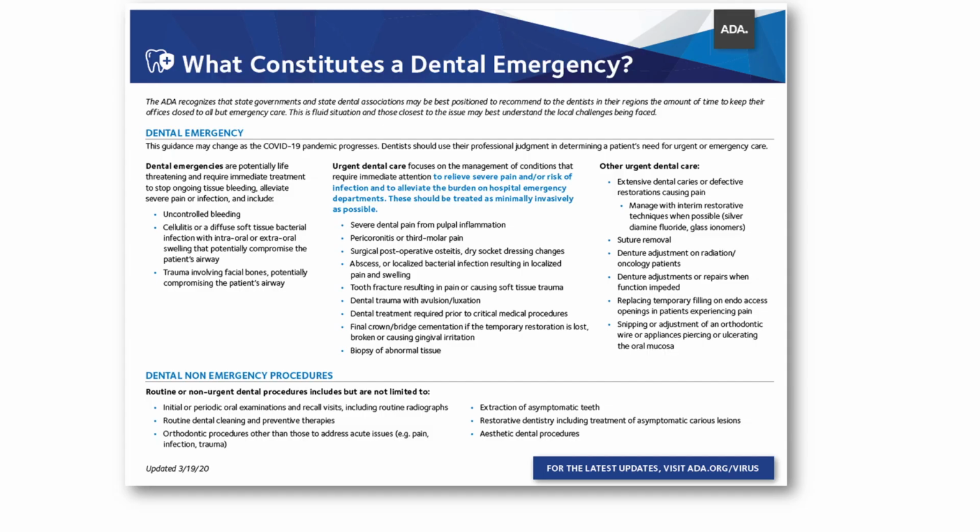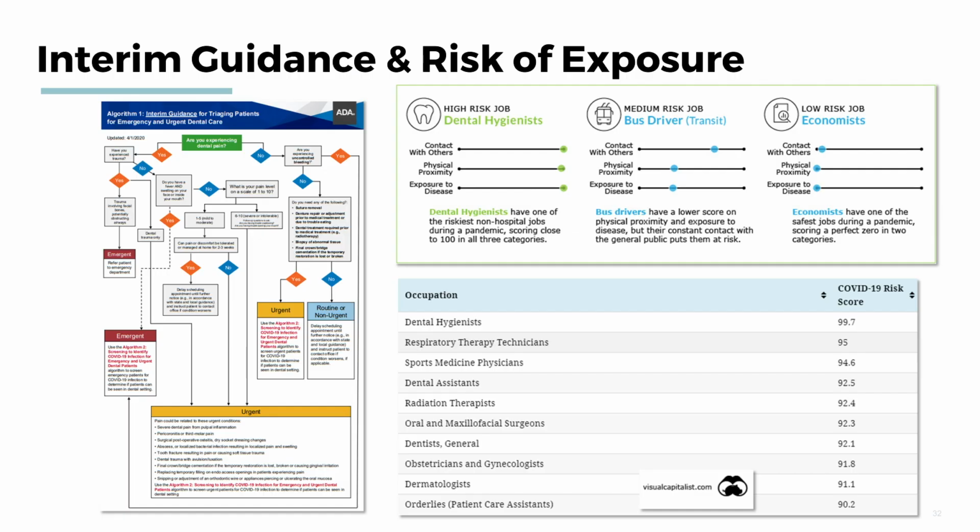And the ADA has issued these great guidelines on what is an emergency. Know that there's interim guidance on what is an emergency, but also you need to consider your risk exposure. These are two different charts here. One is the ADA's workflow that shows you how to triage a patient. The other is showing you just the amount of risk.